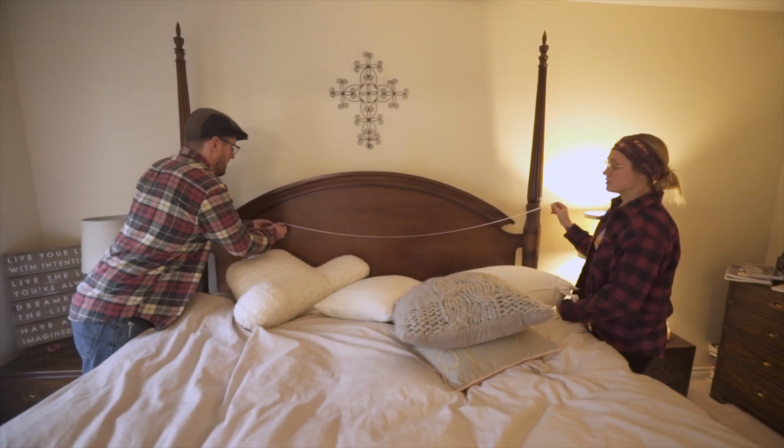U-Haul back yet? Because the queen headboard was supposed to be a king headboard. Remember, we even measured it and they were like, oh no, it's the king. It's not. So we're gonna have to go back to Nadu. Okay, bye.